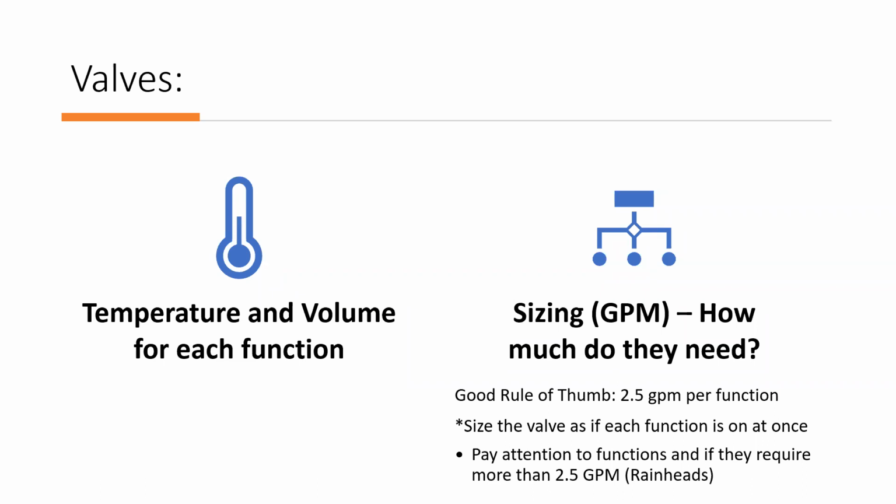And then you need to size that shower and how many gallons per minute you need. So a good rule of thumb here is 2.5 gallons per minute per function. So if you have 2 shower heads, that's 5 gallons per minute that they need to come out of that valve. If you have 2 shower heads and a hand shower, that's 7.5 gallons per minute that they're going to need out of that valve. Got to know this for the future here.